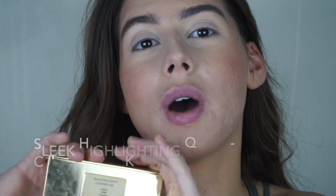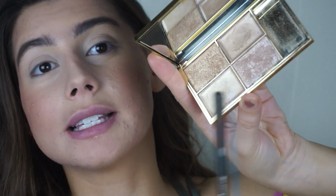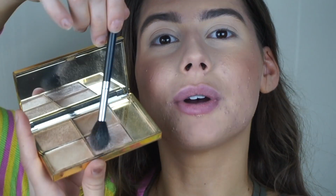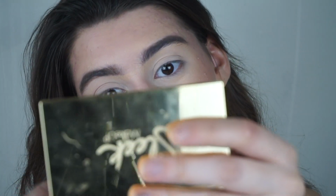And then for my highlight, I'm going to take the Sleek Quad in Cleopatra's Kiss. I used Solstice last time. This time I'm using Cleopatra's Kiss because it's like the most natural. Honestly, any color you use from this palette will be stunning. I'm not gonna use too much today because I went a bit overboard last time with this stuff. And this stuff is so blinding, it's so amazing.